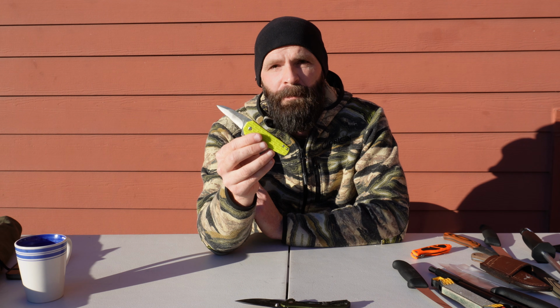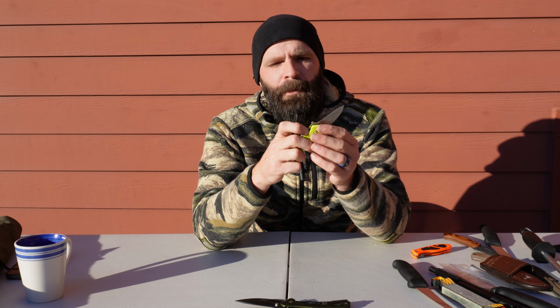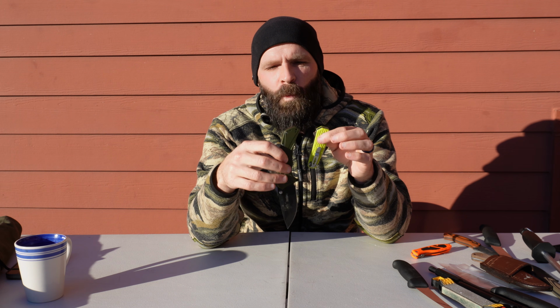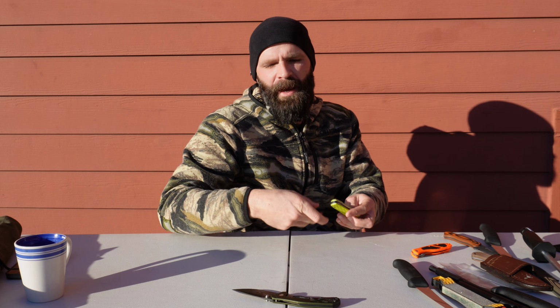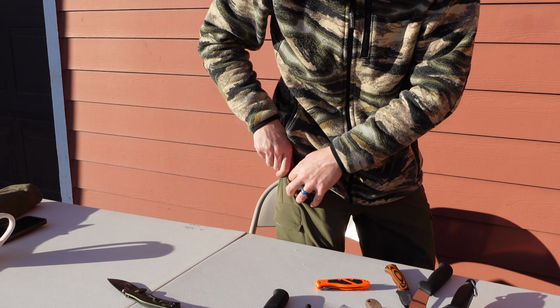It's just a cheaper, soft metal knife that's easy to sharpen. But the primary thing for me as an everyday carry knife is it's way lighter and it's way shorter. But for just my routine stuff day to day, this knife fulfills the need. I benefit from the fact that it just rides in my pocket much better than these longer, heavier knives, right? I can put it right here and I barely feel it.